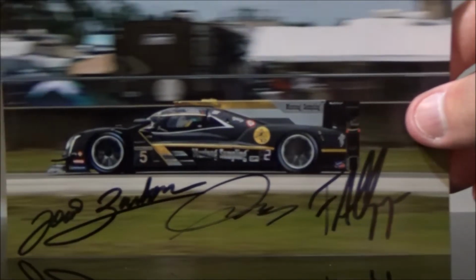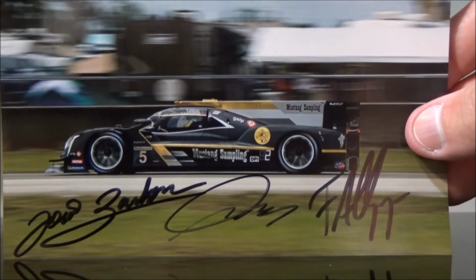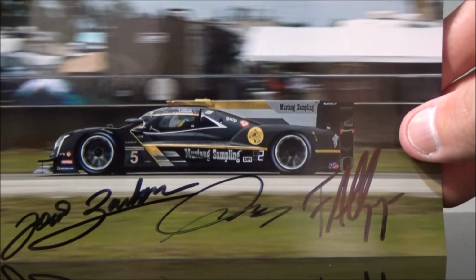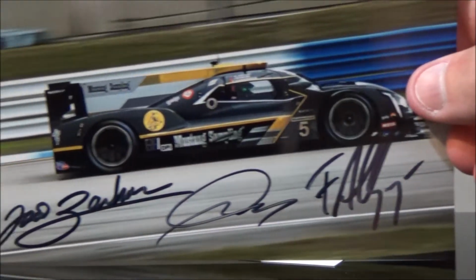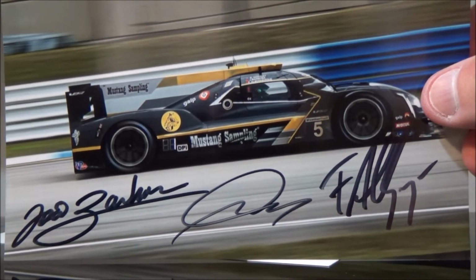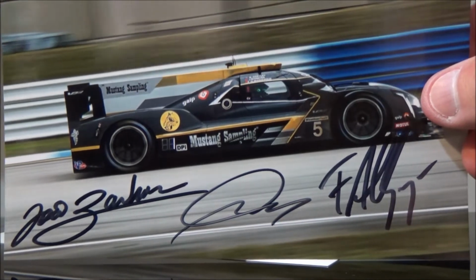Anyways, let's start out with my photos that look like tax returns when you have them later like this. Anyways, first photo. These were all taken at Sebring, by the way. It's Joao Barbosa, Felipe Albuquerque, and Mike Conway signed the number 5 car. This one's taken over in turn 12. Again, same 3 drivers. Oh, this one's taken on the yellow because you can see the yellow scoring monitor.